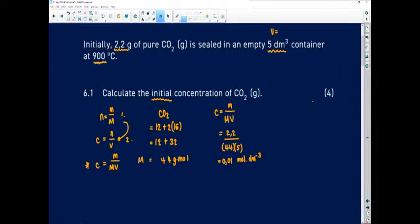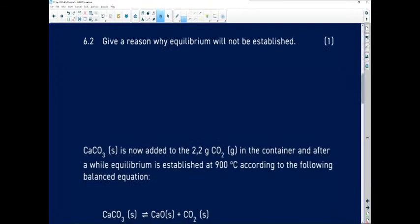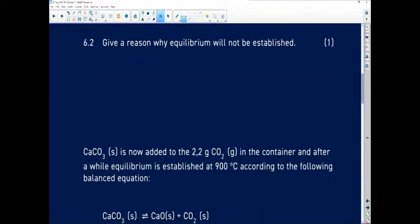And it is important that you acknowledge that it is initial, because most of the time in stoichiometry, there's a lot of things that happen. They're going to tell you this was added and all that stuff. So now for 6.2, we are told we must give a reason why equilibrium will not be established. Let's just go back to what equilibrium is and what Le Chatelier actually says about equilibrium. Remember, equilibrium is when the forward reaction is equal to the reverse reaction. So the rate of the products being used is equal to the rate of the products being reversed.